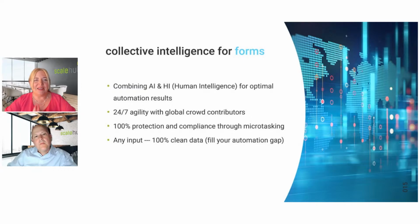So for forms, the same principle applies, combining the AI and HI for optimal automation results. So this is really bringing in whatever is required for the specific topic the form is covering. As Peter was saying, a form can have different challenges. The one challenge is poor quality. So there is more challenge of actually making it readable in the first instance and making it processable.